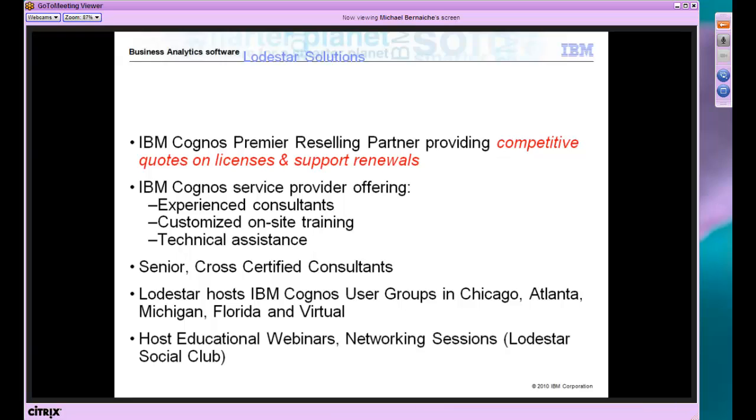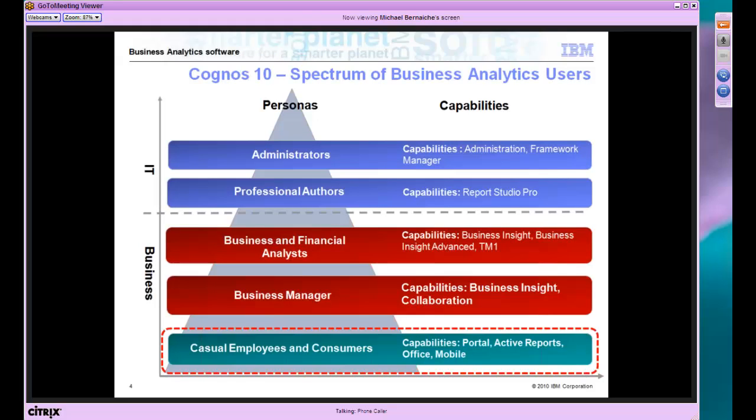So a little bit about where Active Reports fit in the grand scheme of things with Cognos. As you can see here, at the top of the pyramid, administrators are typically your framework manager, your portal administrators, your security folks, people who are going to administer the product. Your professional authors are the folks who are going to use Report Studio and build beautiful reports for consumption throughout your organization. As you get down into the business needs, you have business and financial analysts who will use Business Insight, or now Workspace Advanced in version 10.2. They're also going to utilize TM1. The business manager will use Business Insight as well. And when you get down to your casual employees and consumers, they're going to be the ones who just use the mobile or Office, also the Active Report. So there's kind of a broad range of capabilities depending on the area that you're in.